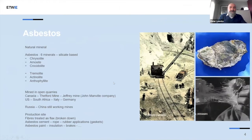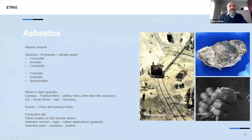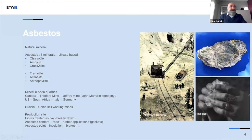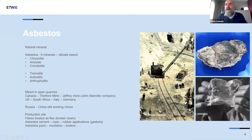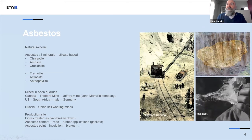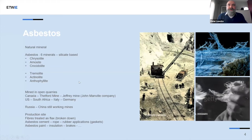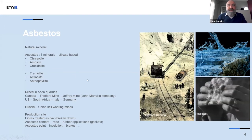To give a little bit of an idea of what asbestos is: asbestos is a natural mineral. There are 6 silicate-based minerals that are named asbestos. The most commonly known are chrysotile, amosite, and crocidolite. Chrysotile is the most used asbestos kind. You see on the right the stone with chrysotile on it. But you see also the brown asbestos, that's more the amosite, and the blue asbestos, that's the crocidolite. Tremolite, actinolite, and anthophyllite are also asbestos minerals, but less common than the other ones.